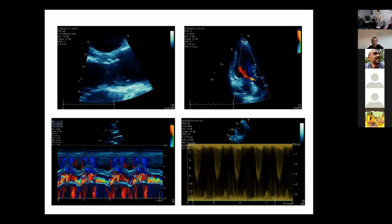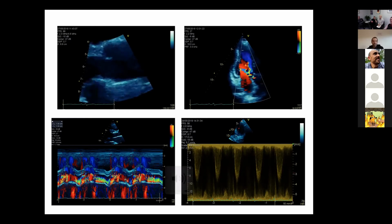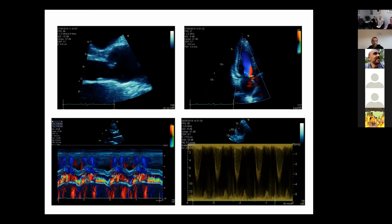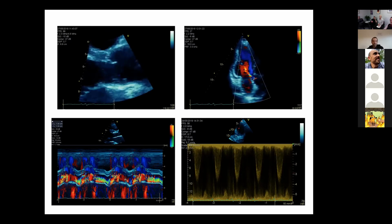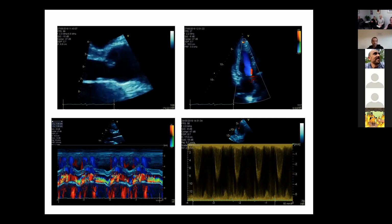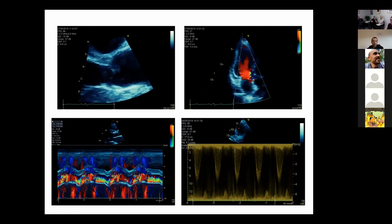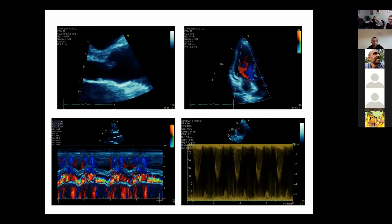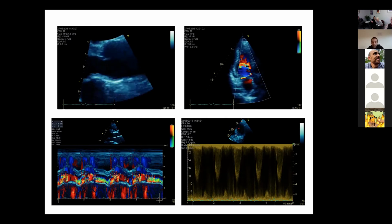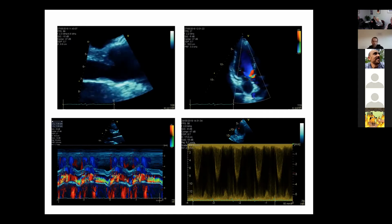Yeah, Prof, I don't see any subaortic membrane. It doesn't look like there's any significant flow acceleration around the septum leading into the LVOT. And the waveform looks like the continuous wave. Is that continuous? Yeah. Then it looks like a fixed obstruction rather than a dynamic obstruction.